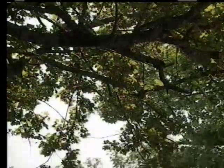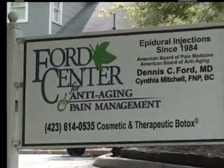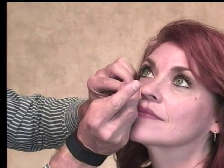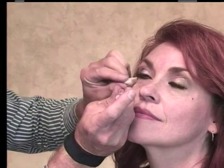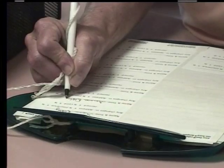How would you like to look and feel better? If so, then visit the Ford Center for Anti-Aging, located at 2020 Key Street Northwest. Dr. Ford has been serving Cleveland and the surrounding area since 1984. He is a licensed physician with the Board of Anti-Aging Medicine, offering affordable Botox injections. Botox is a medication that is used to treat dynamic wrinkles such as crow's feet, forehead lines, and frown lines.